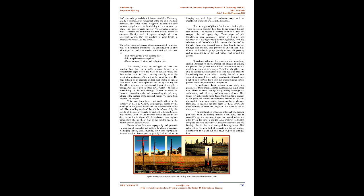Even in weak soil, a pile will not fail by buckling, and this effect need only be considered if part of the pile is unsupported, i.e. if it is in either air or water. The load is transmitted to the soil through friction or cohesion.